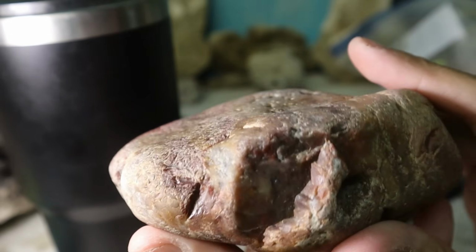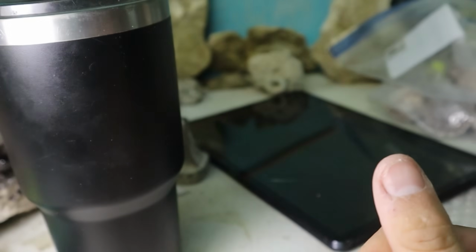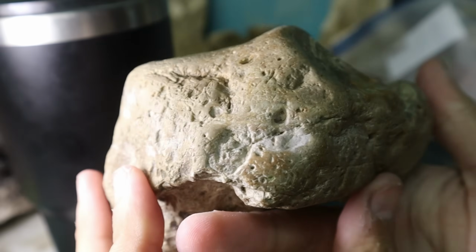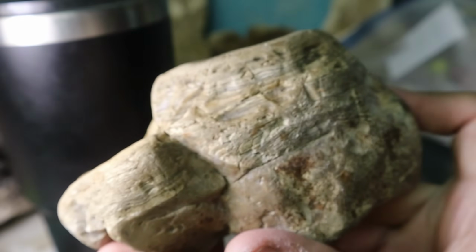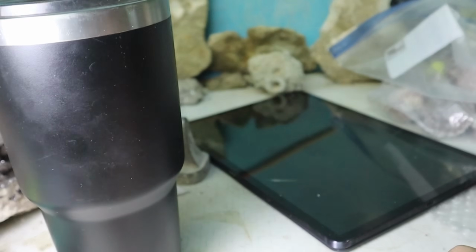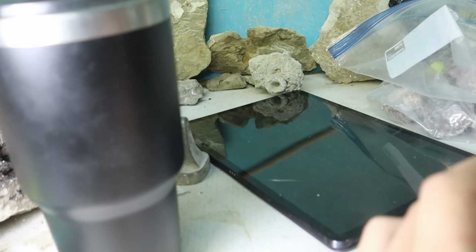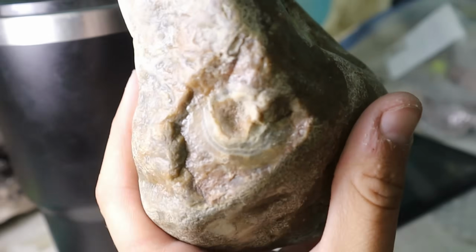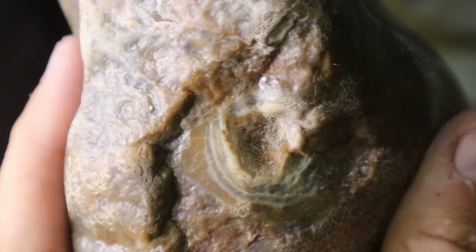We've got this gorgeous Jasper that has some really nice color. We've got this, which I can't tell if this is stromatolite or banded chert, so we're gonna cut it and find out. And then this thing, which is wild. So it looks just like a Jasper, right? Wrong. Inside of the Jasper are little nodules of banded chert.